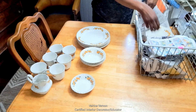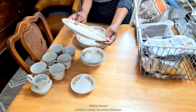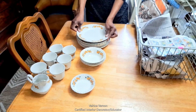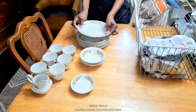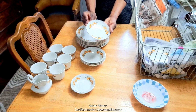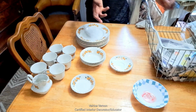Number 5. Now the plates, they are a bit worn when it comes to the gold around here, but it just adds character to the plate, right? There are no chips or cracks, and that's the most important thing. There we go. So I have 8 plates. Yeah, there's more here. These are the little saucers. They are just fine and lovely.